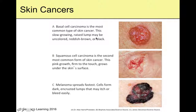And so here are a couple of things you could look out for. This is an example of basal cell carcinoma. It's our most common type of skin cancer, and it's a raised lump that looks like a mole, but a really unhealthy mole. That would be an example of a skin cancer. Here's a squamous cell carcinoma. It's our second most common skin cancer. A pink growth, firm to the touch, and it's going to grow under the skin surface.